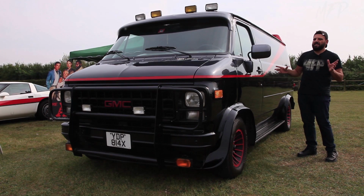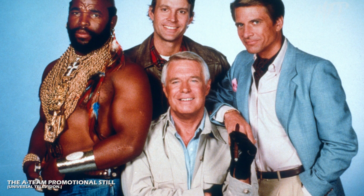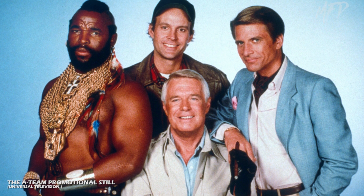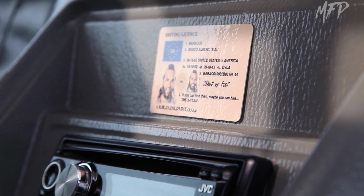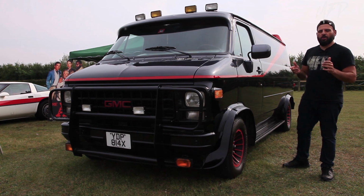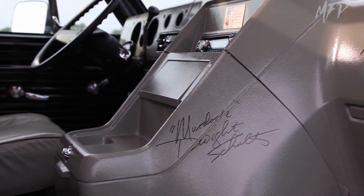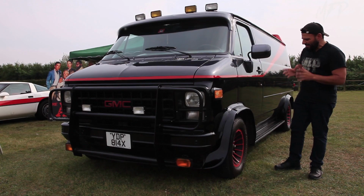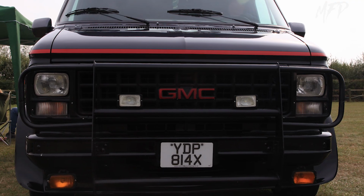So here we've got the 1983 GMC Vandura driven in the 1980s classic TV show, The A-Team, by Mr. T himself, Bear Baracus. This one here, it was a 350 with about 190 horsepower, if I'm not mistaken. Now, this was your basic GMC Vandura, and the TV show just added a nice little paint scheme to it, and people just fell in love with it. It's just one of those amazing cars.